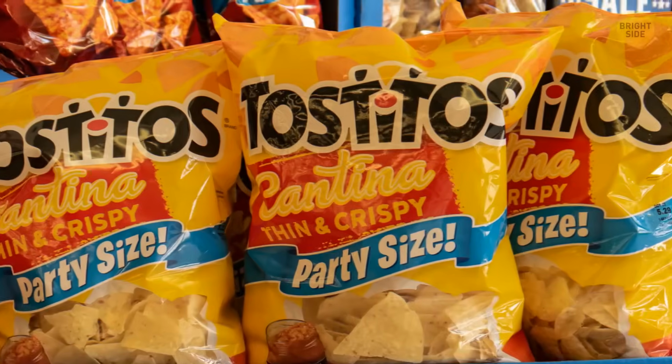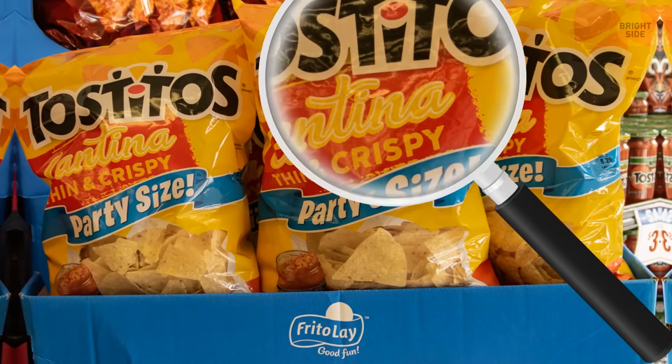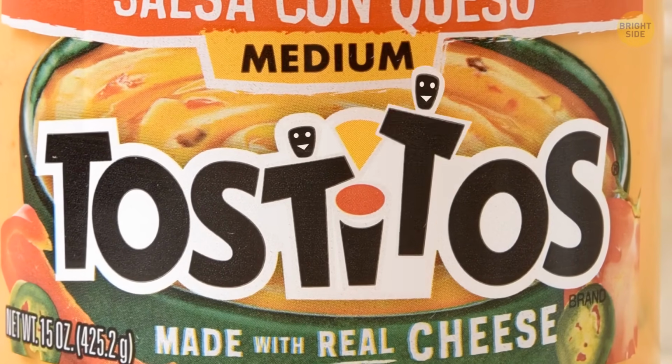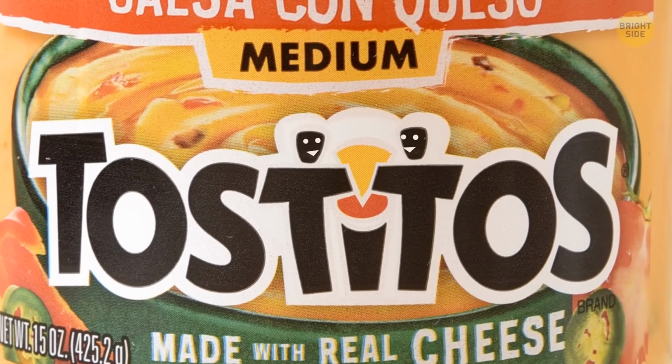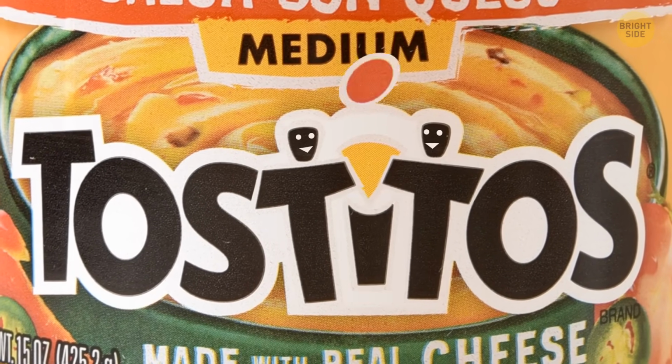Tostitos have a secret symbol hidden right in the middle of their name. The two T's in the middle of the logo resemble two people enjoying Tostitos over a bowl of salsa. The salsa bowl is in red and forms the dot in the eye.